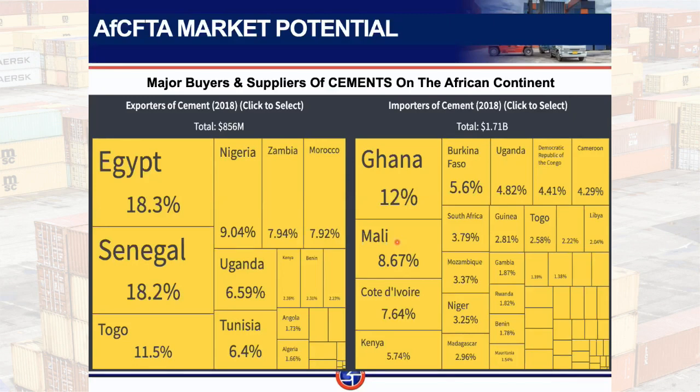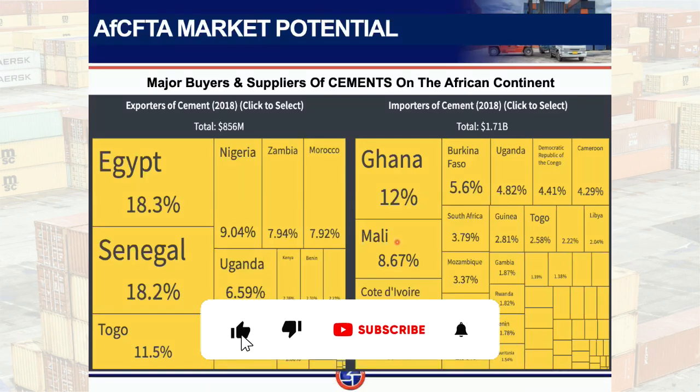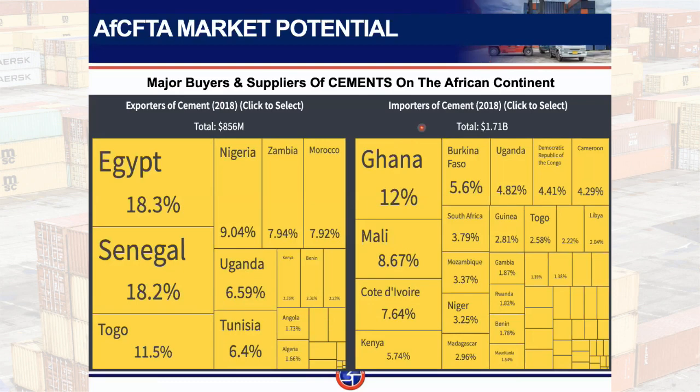So who are the major importers of cement in Africa? The market size of cement import is 1.71 billion. Import is different from local use, because some of those products are produced in those places and they are used there. When I say import, always remember the import is not just from outside Africa, it's both from inside and from outside. The reason we are only looking at import is to let you know this is the total market size of import in Africa.